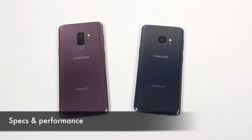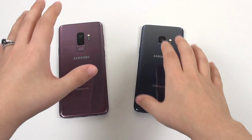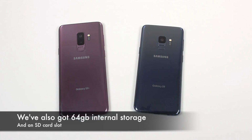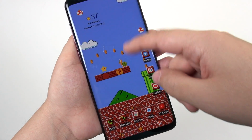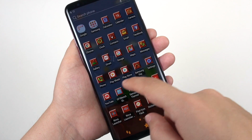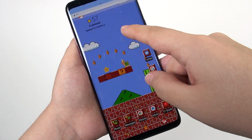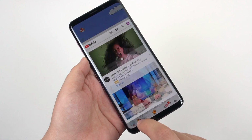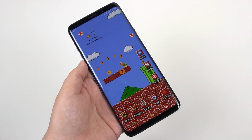Now getting into the technical stuff, starting with specs and performance. I have both Snapdragon versions of these devices. So we've got the Snapdragon 845 SoC with the Adreno 630 GPU and either 4 or 6 gigabytes of RAM. From what I've seen using both of these phones on a daily basis, I can say that these are very, very smooth devices. This is a huge improvement over the Samsung of old. So I am no longer afraid of lagginess in any way, and the performance feels on par with my Pixel phones.